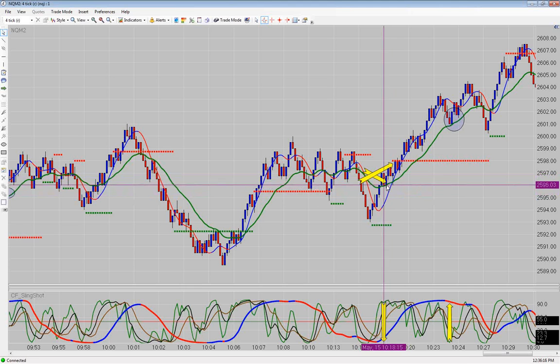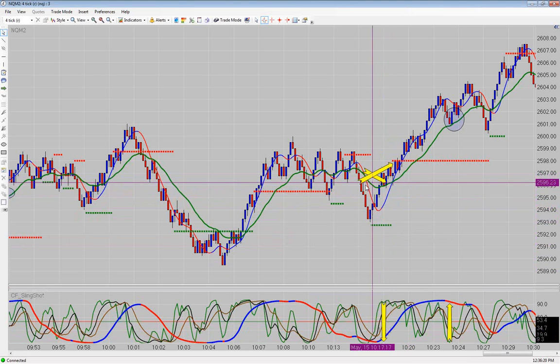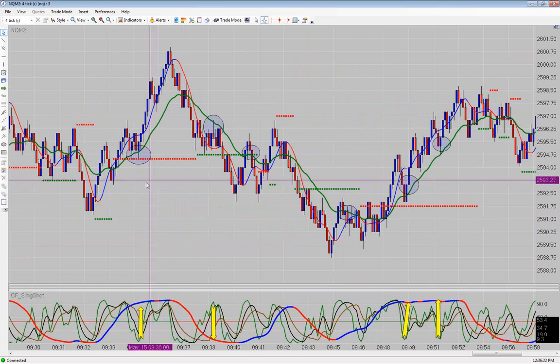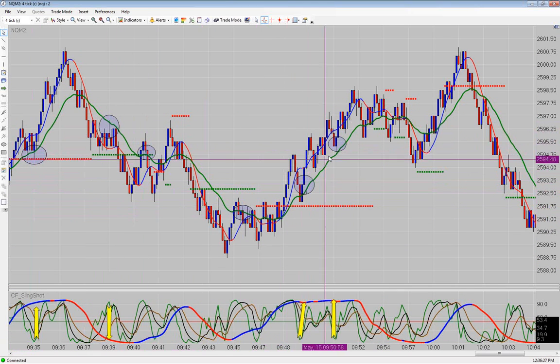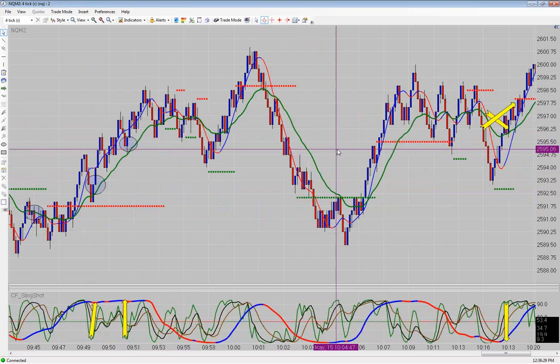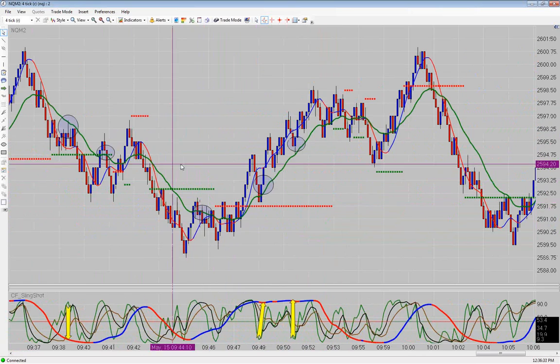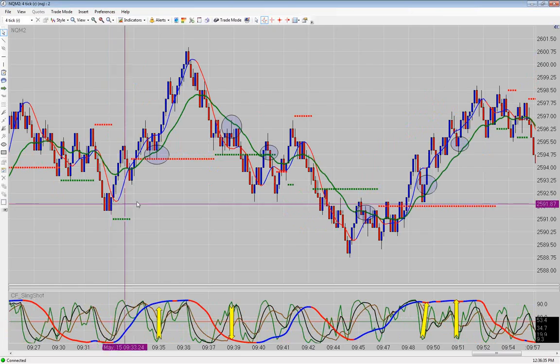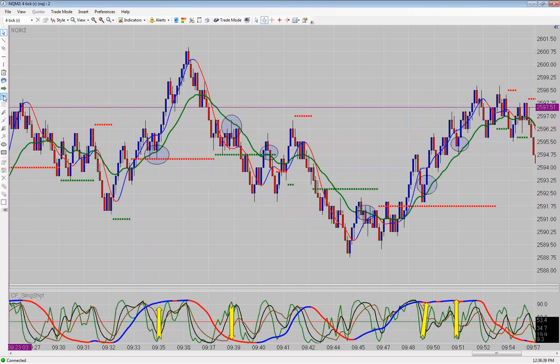This was not an optimal setup when I took it. You see the blue was headed up against me and the blue was headed up against me. And there was a win here, a win here, a win here, a win here, a win here, a win there. It was bound to have a losing trade, and of course, when I took the trade is when it had a losing trade, just a trade that didn't work, and that's going to happen.